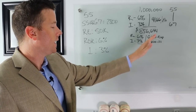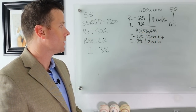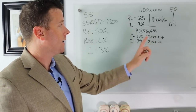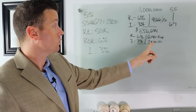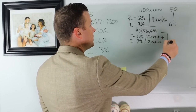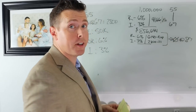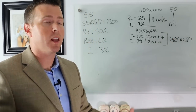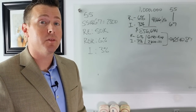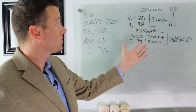So at this point, at age 67, we've got $856,000 in retirement savings. We need retirement income of $6,190. So we subtract out Social Security. How long does this money last? Well, this is out at 87. Which is pretty good. 87 years old. The average life expectancy for a male is 82. Average life expectancy for a female is 84. So 87 is actually pretty good in this scenario.